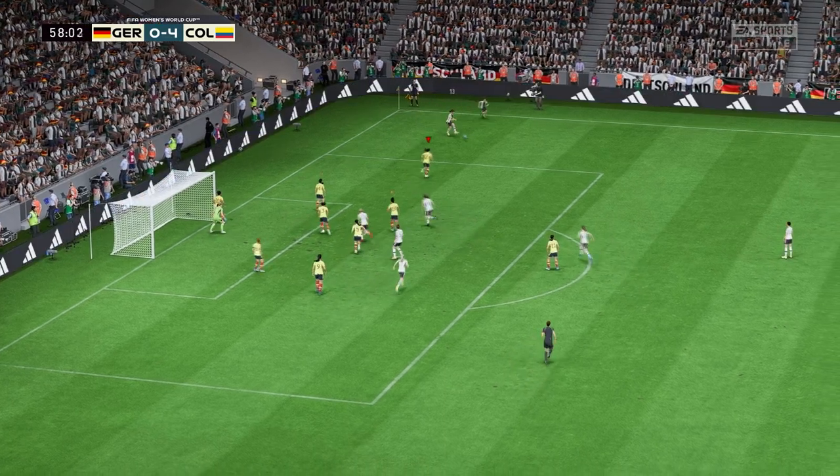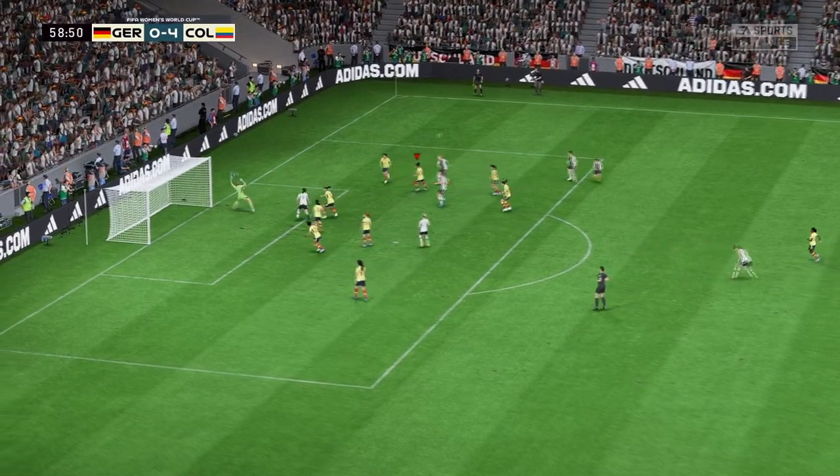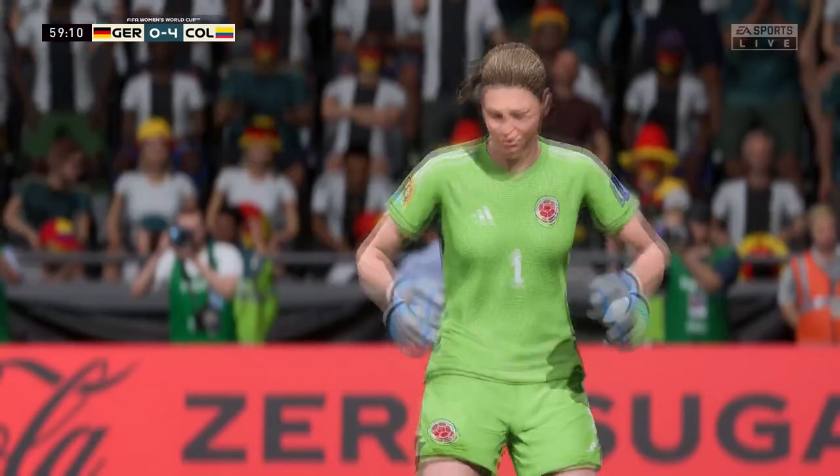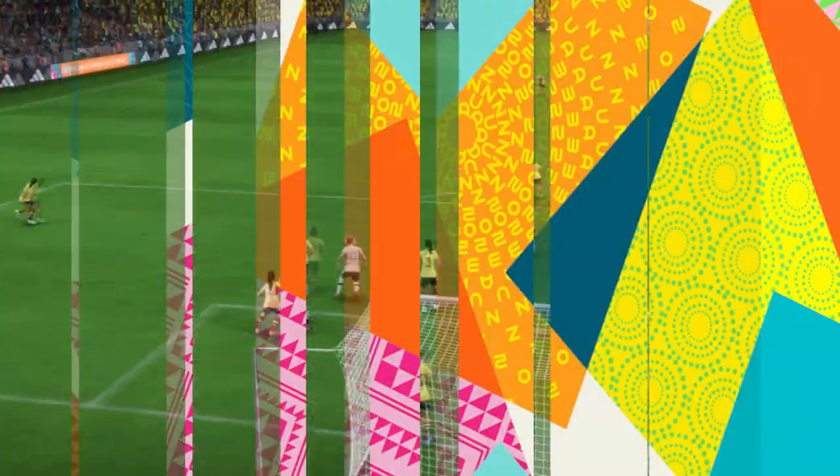Well, they're going for the short one. Is she going to score? Oh, the keeper made it look routine. It was anything but. Corner once more.